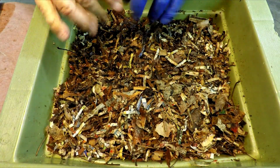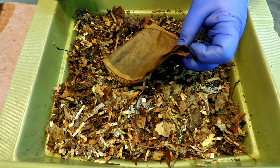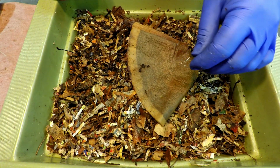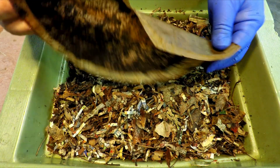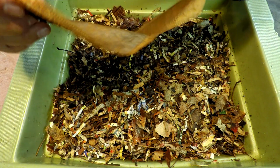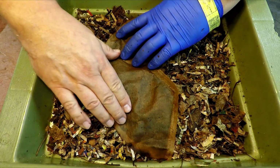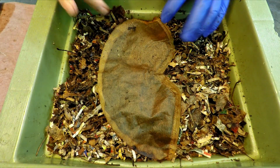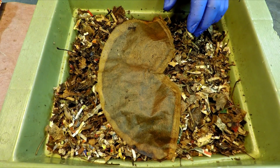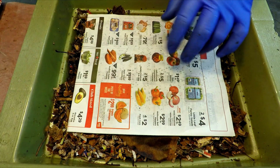I do have that other coffee filter that I had set aside, so I thought that maybe we would lay it in here as an indicator to show where we last fed. Maybe we'll do that in the other bin too. I believe we don't have an indicator to show where we last fed in that other one either, but at least we have one here now. Kind of a little tradition here in my worm bins. So all I got to do here is get things covered up again.